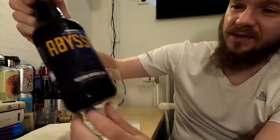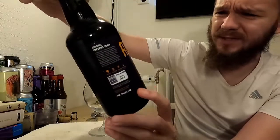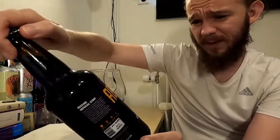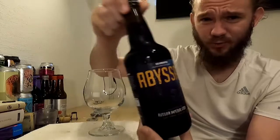So as you can see, this one is actually quite a big bottle. The bottle's been sweating a little bit as well because it's quite warm here in Sweden today. But yeah, this is a big half-litre bottle. I'm not sure what I paid for this, but I think it might have been about 9, probably 10 euros or something like this.